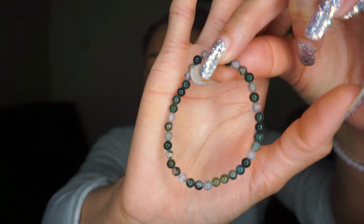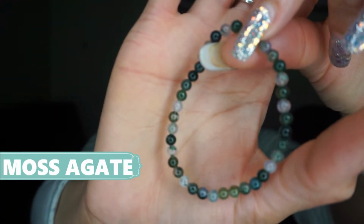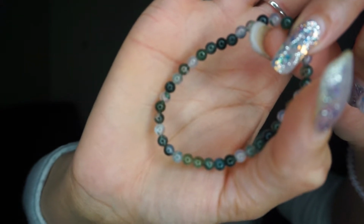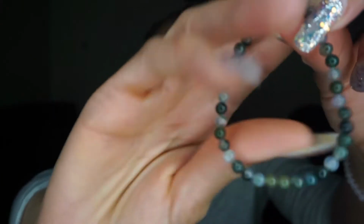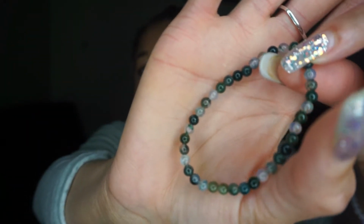Another bracelet that I've got from them, from the Peace of Mind Inc., is a moss agate bracelet. Love this bracelet. It is really, really pretty. If you look really closely at the little pieces, there's a lot of detail in each stone. The stones are different colors. They have different types of colors on the inside, and I definitely like that about the stone.